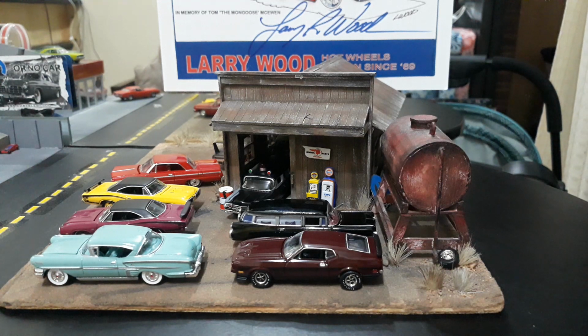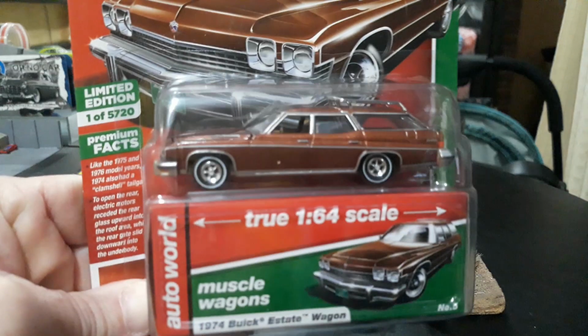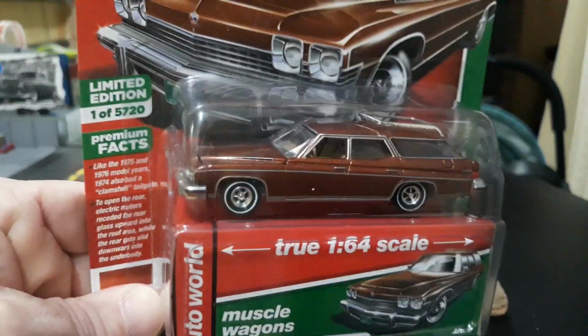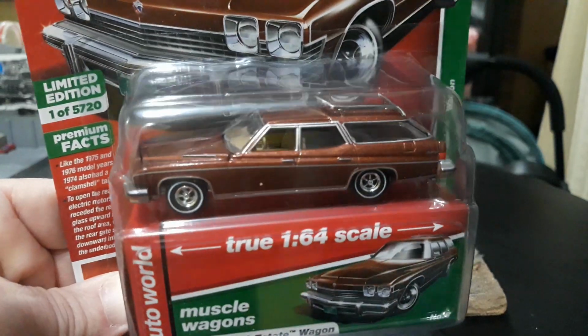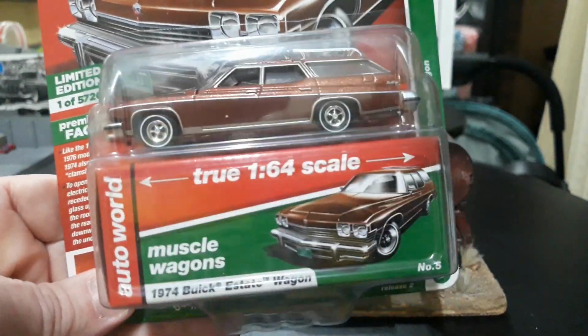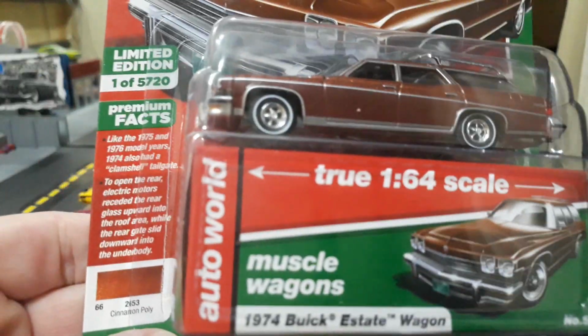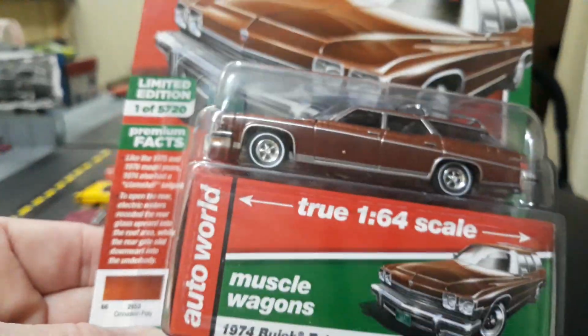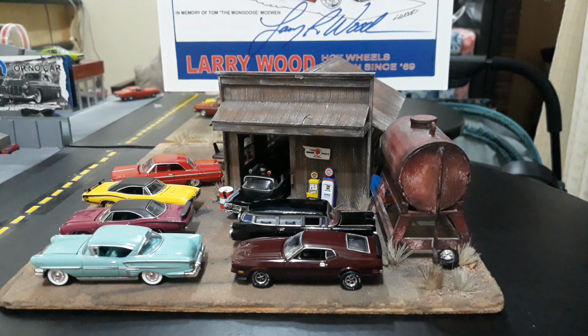So, last but not least, is a regular release from last year, 2019, and it is the 74 Buick Estate Wagon. This is the first Buick wagon I've got from Autoworld. Have some of the Chevy wagons, but this is my first Buick, so I'm very stoked to get this one. And it is in Cinnamon Poly is the name of the color. So let's get him out and get a better look at this guy.